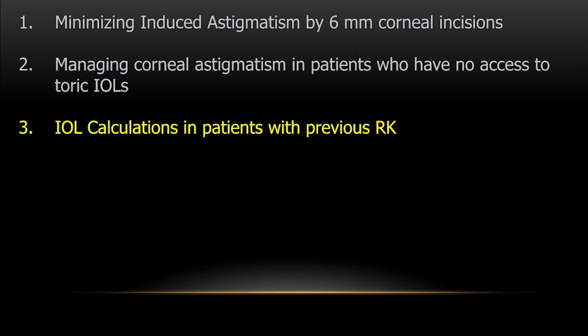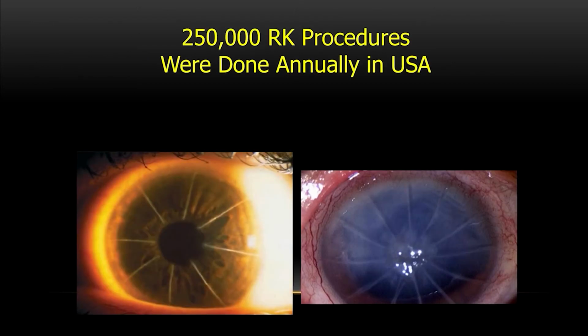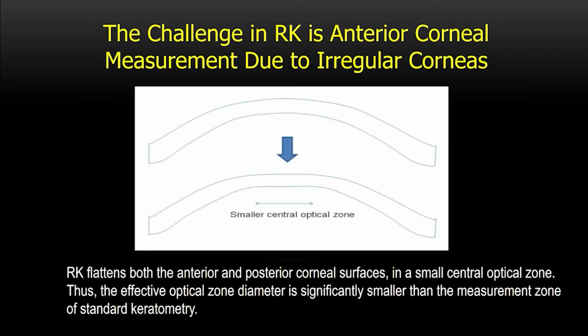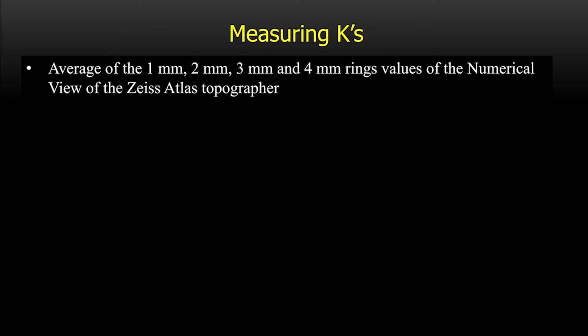Let's now look at IOL calculations in patients with previous radial keratotomy. Okay, in the United States, approximately 250,000 RK procedures were done annually in the 1990s, and for us that creates a lot of headaches. RK is challenging because it flattens both the anterior and posterior corneal surfaces in a small central optical zone. Thus, using standard keratometry, we're not able to get reliable readings.